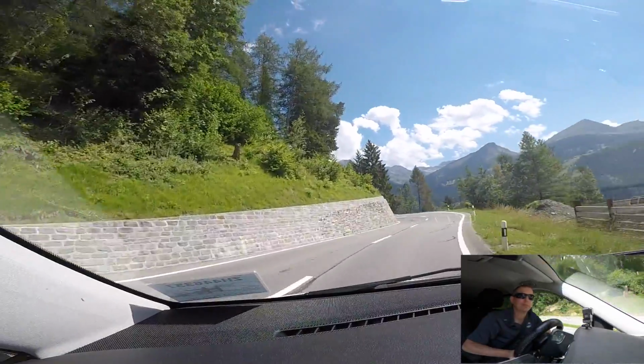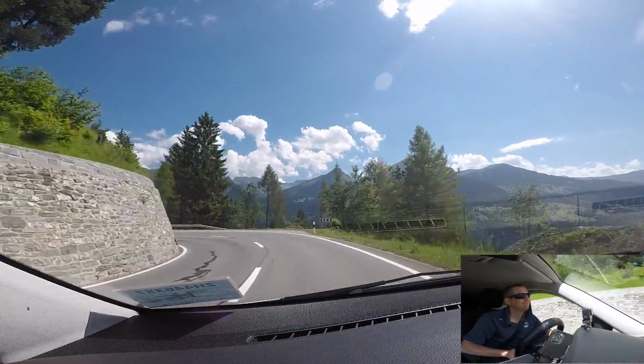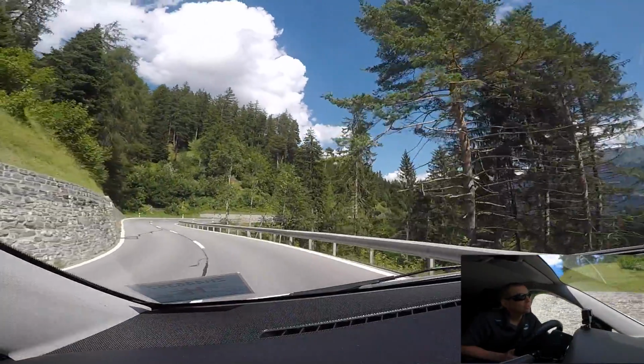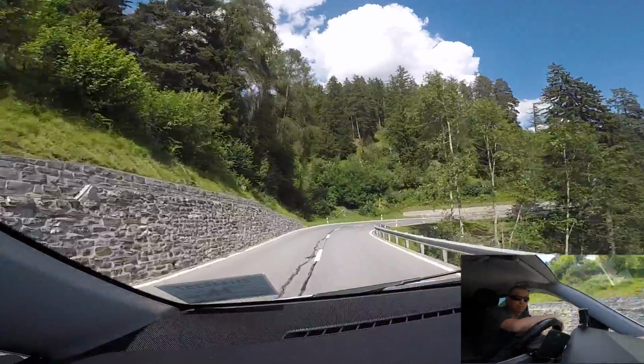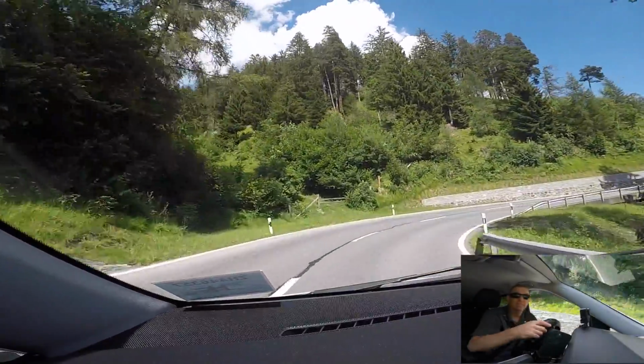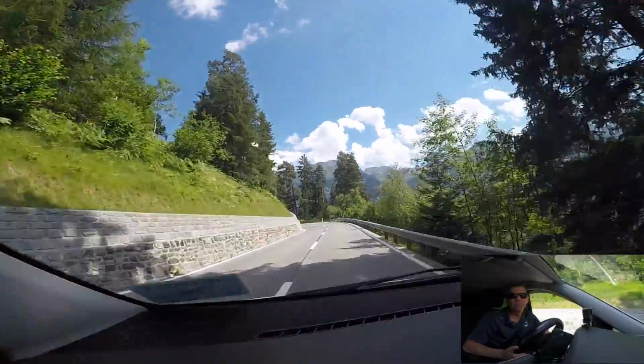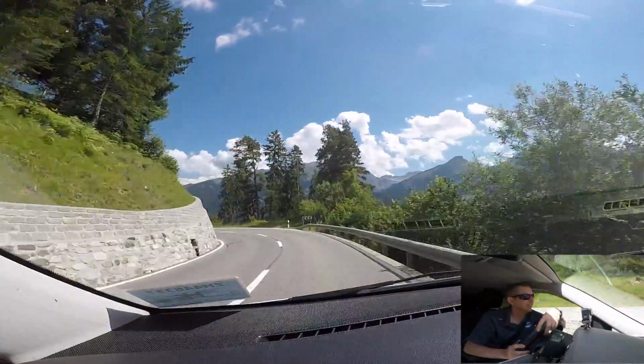Am I babbling too much? I don't even know. Anyway, I hope you're enjoying this ride up. I don't know how far we've got to go now. It's only about 20 odd K up, but it's all roads like this, and it's nice.